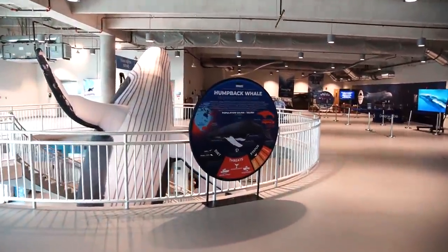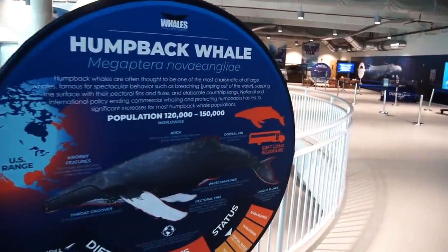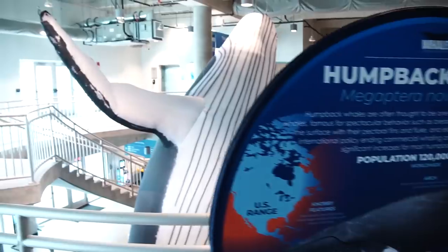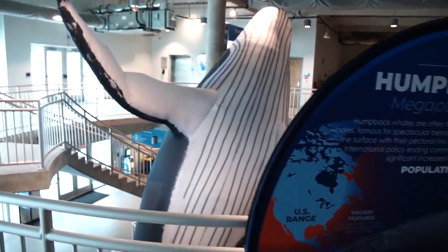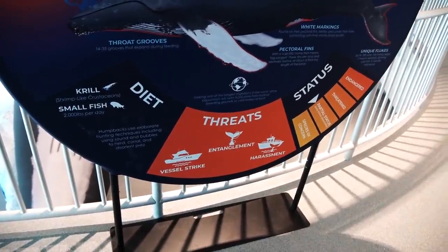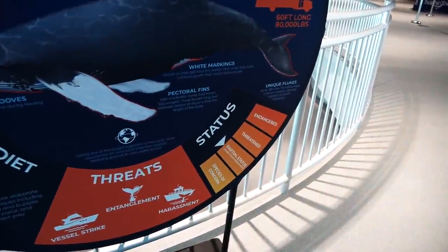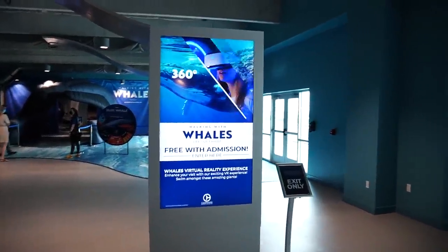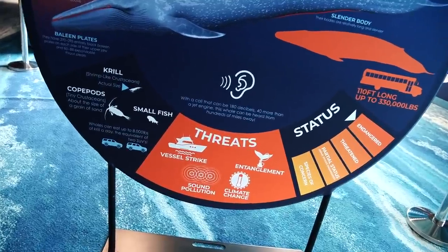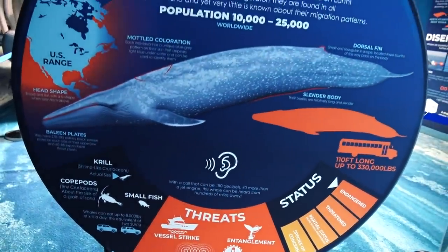And they have all these signs out here that tell you what the population worldwide is and about how long they are. The humpback whale is about the size of a school bus. And then they tell you what threats they have. Their endangered status is partial, meaning that some stocks are endangered. Oh, and this is free with your admission. One of the blue whale's threats is sound pollution, which is really interesting to me.